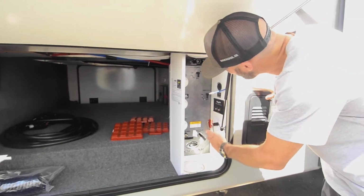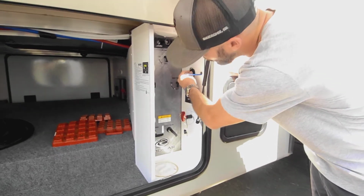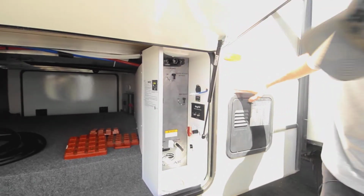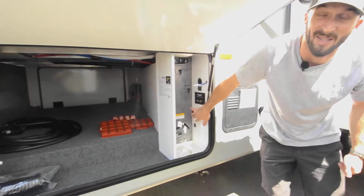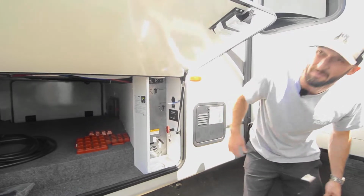Your inputs for TV and satellite. You have pre-wired for solar on it right there, and then a nice easy battery disconnect, which honestly is one of my favorite things. I can't stand when these towables don't have a disconnect. It's the simplest thing to keep your batteries healthy, and not all of them have it.